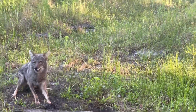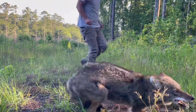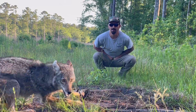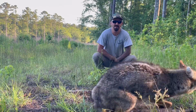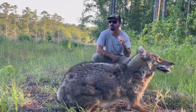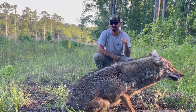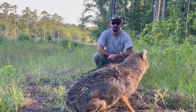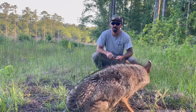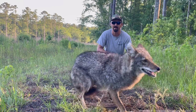Got him. Got us another one. This is a big coyote here too, man. This makes number 3 off of this piece of property. Makes number 6 this week. Still on that springtime line, man. Like I said, fawns dropping, turkeys hatching, and we are whacking the coyotes this week, man.